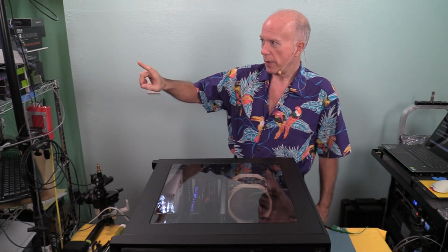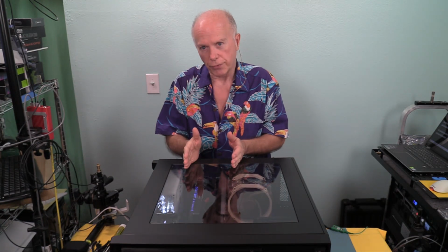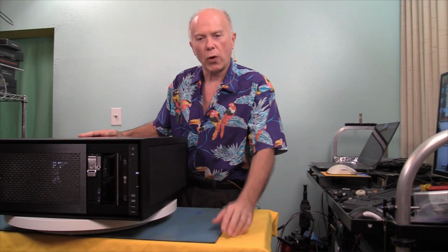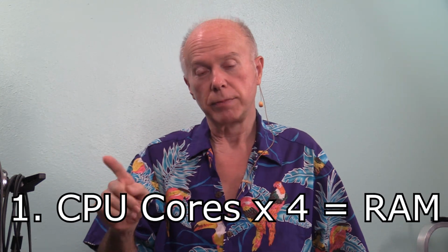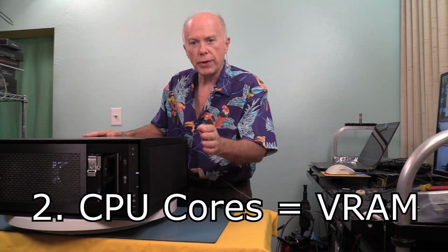The best way to address this, and we've talked about this before, is with the Adobe After Effects multi-frame rendering CPU optimization formula. And there's 2 requirements. Number 1, CPU cores times 4 equals RAM. Number 2, CPU core count equals video RAM.